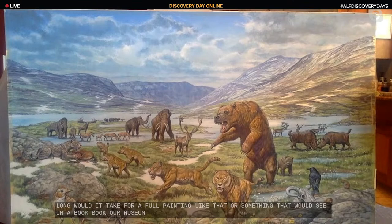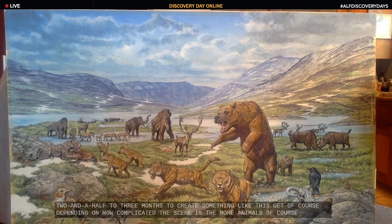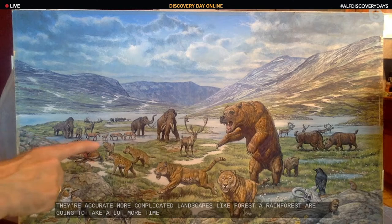Well, probably in the case of something like this, it would have taken me maybe 2.5 to 3 months to create something like this. It, of course, depends on how complicated the scene is. The more animals, of course, the longer it takes to do, because they have to be checked out and made sure that they're accurate. More complicated landscapes like forests, rainforests or temperate forests, are going to take a lot more time than, let's say, a mammoth steppe or grassland like this.